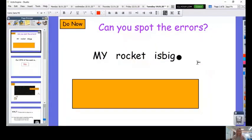So, have a look at this sentence. We're going to start with our do now. Miss Houston must have had her eyes closed when she wrote this sentence because I think there are some mistakes. Let's start off by thinking about the three things we need for a perfect sentence. The first thing is a capital letter. Good job. The second thing is a finger space. And the third thing is a full stop. Great work. Well done. So keep that in mind. Capital letter, finger space, full stop.